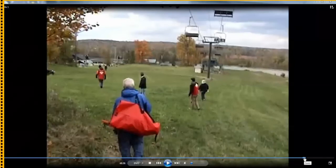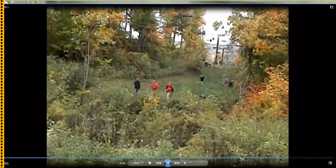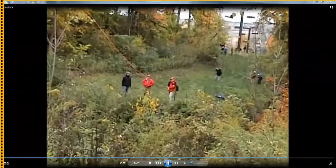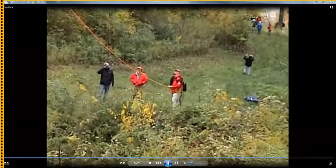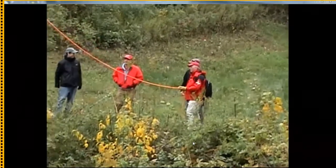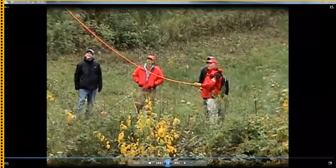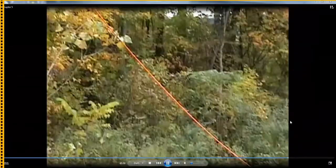So now let's go back to the momentum chair, and I want to show you something that has to do with using a tag line to get a skier out of harm's way. In the momentum, we have the Gulley. It's very rocky. Sometimes there's water going down there from the melting snow. So there might be an instance where we have to pull that skier out of harm's way, and that's what this downhill ski team is set up to do.